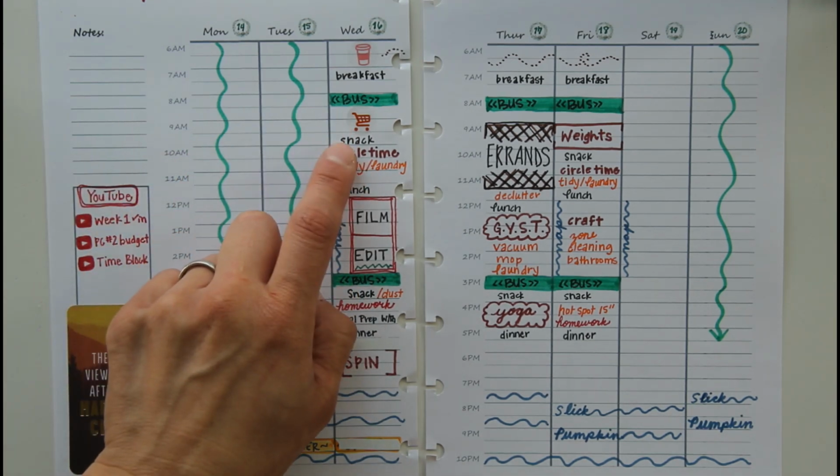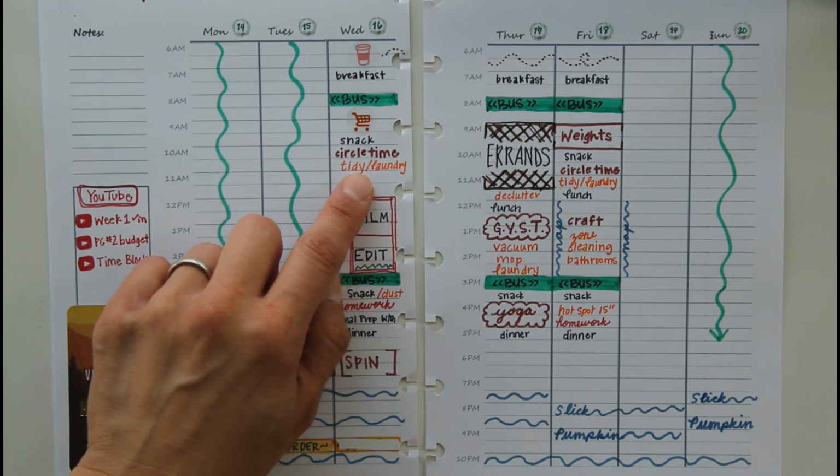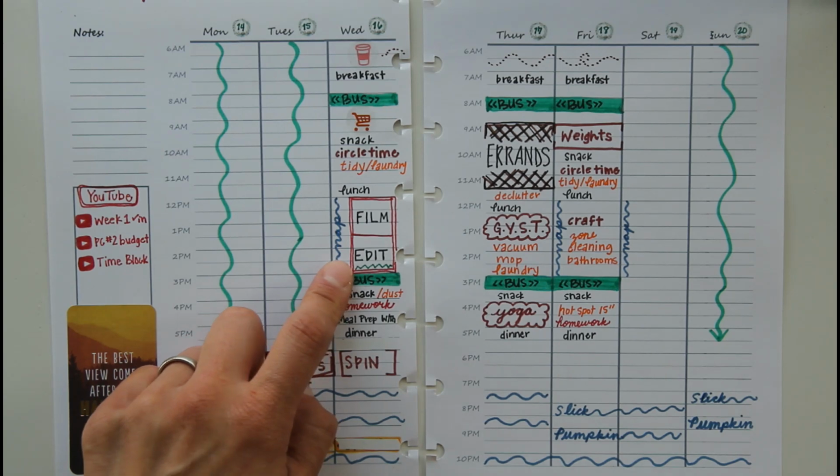After that is our snack. Then we still have our circle time. I'll come back to this one in a moment. Lunch is the same. This filming and editing, I just kind of added this fun little box embellishment.